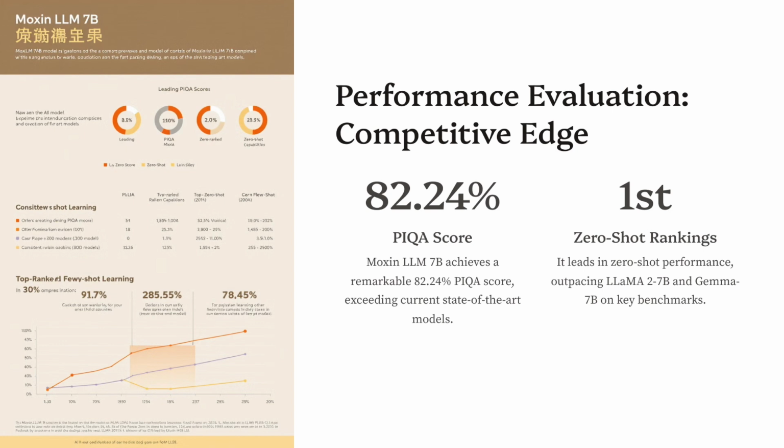Well, it all starts with the design. Moxin builds on another language model called Mistral, expanding on its design, using advanced techniques like grouped query attention, kind of like speed reading a document, but still getting all the main points. This lets Moxin process information really efficiently. It can handle huge amounts of data without getting bogged down.